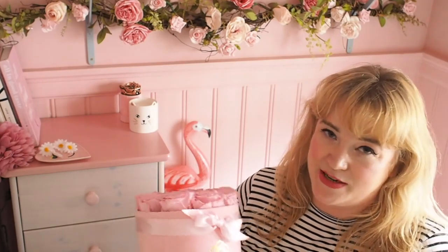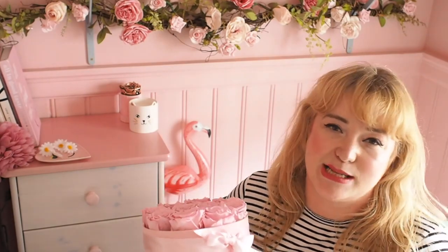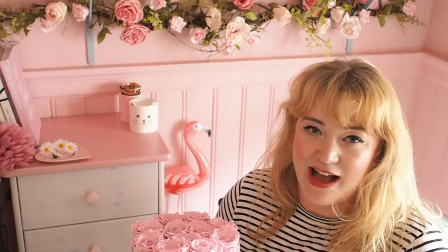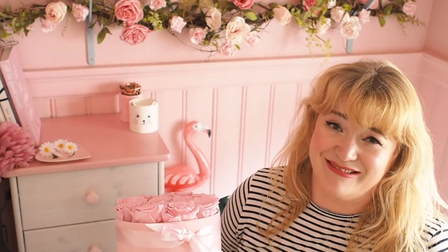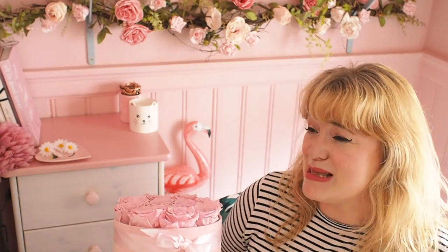I paid £129 for mine, which I totally understand is kind of a crazy outlay. I will be totally honest about that. It is a lot of money to spend on real, not real flowers. However, I just thought they were so beautiful. I really wanted to treat myself.